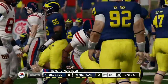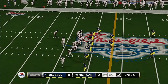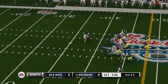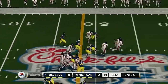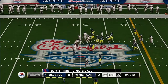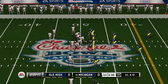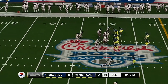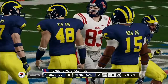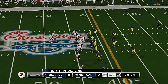Brought down after a nice run up the middle. Some open field. Tackle made at the 49. You talk about a dual threat guy. This guy can hurt you in the air or on the ground. That makes it first and 10. Quick throw to the tight end. About 6 yards on the play. It's a decent pickup that time on a well-designed play. That'll make it second and 4.